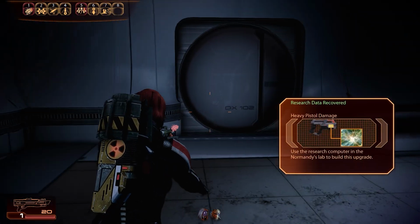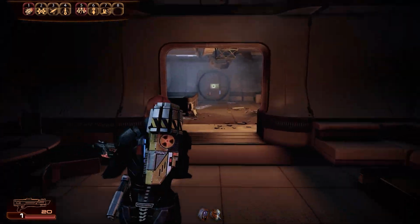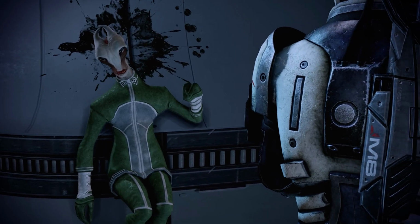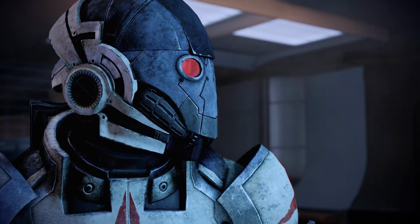This should come in handy. Ooh, heavy pistol damage, but didn't really need to. It's unfortunate. I'm glad that games nowadays, shooters nowadays, opt not to use it. Could you imagine playing like the new Dooms with a pulsing screen thing rather than an actual health bar?